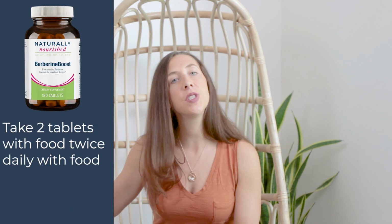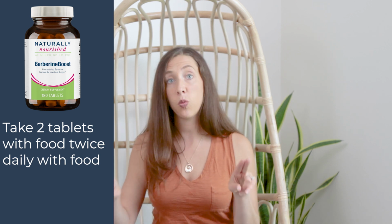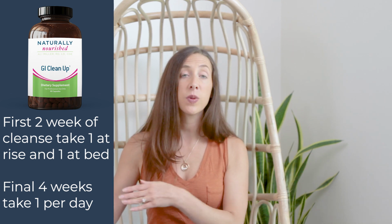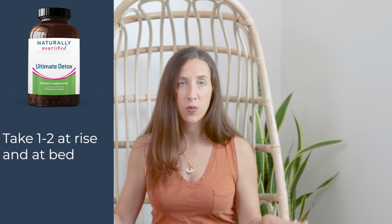The berberine boost performs best with food, so you're taking 2 tablets twice daily with meals. And then the GI cleanup for the first 2 weeks, we take 1 at rise and 1 at bed. And then we follow the final 4 weeks with just taking 1 a day. And the ultimate detox, we recommend 1 to 2 at rise and rest.